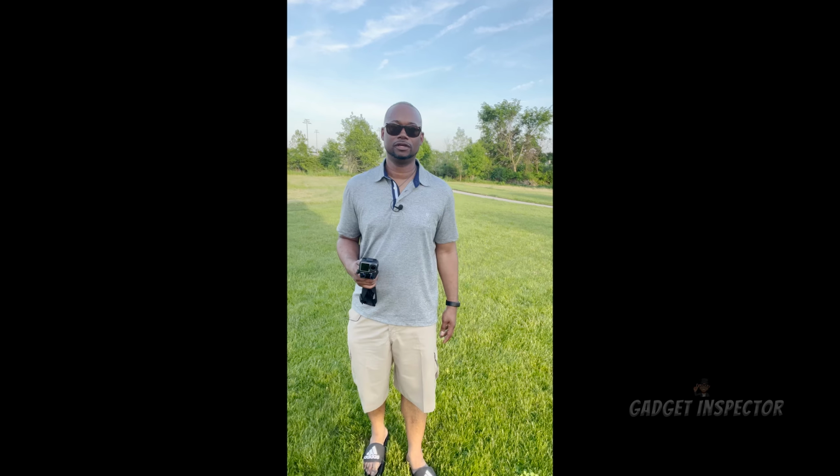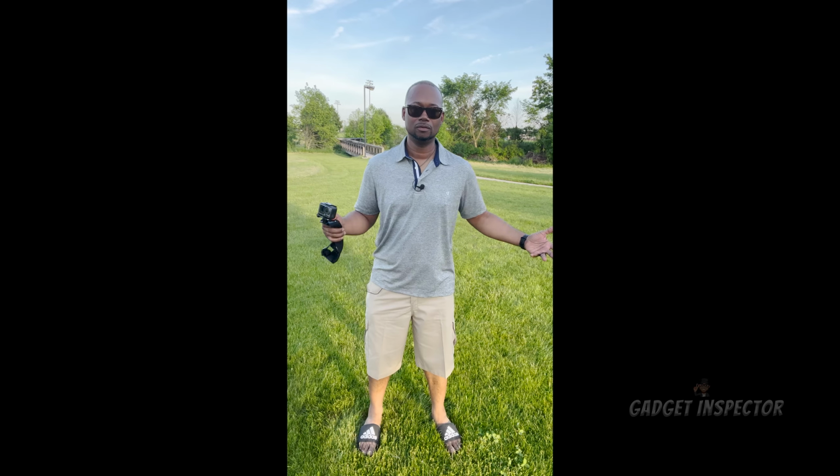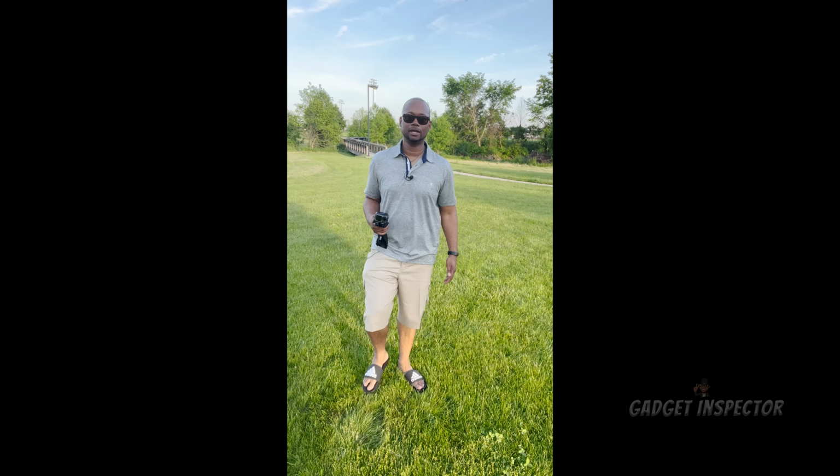And it's going to pan up as well to keep the subject in the frame. That is really, really neat. Really, really neat. Check that out. So I'm going to back up some.